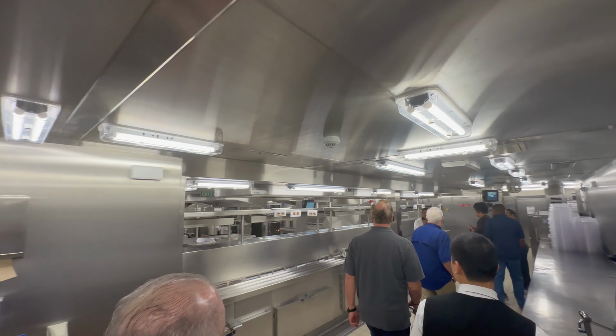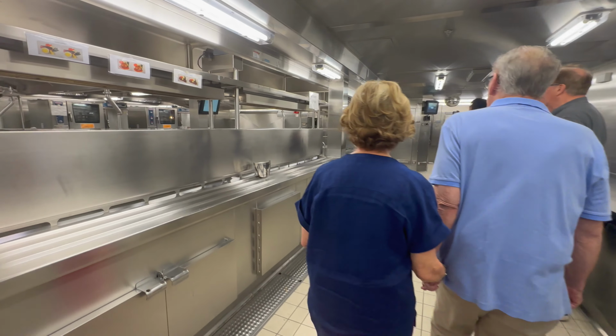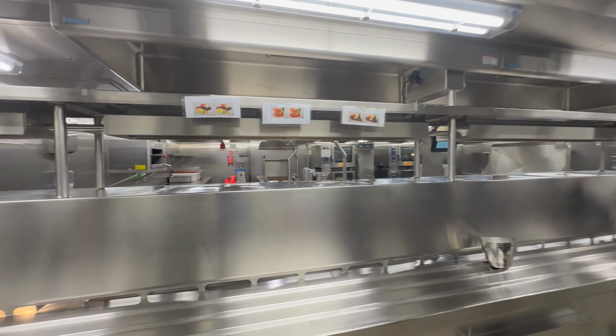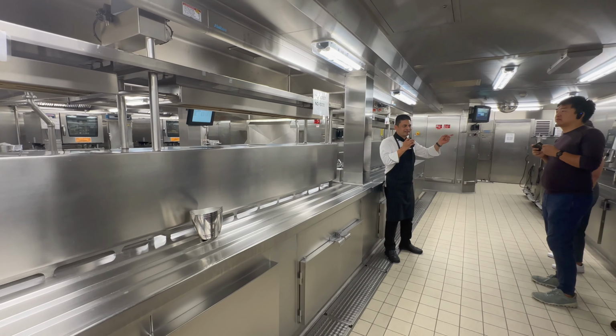So as we got into the galley, in each department for that matter, we got to meet the person managing and supervising that area. In this particular area, he told us start to finish how the meals are prepared, how many meals, lots of great information.